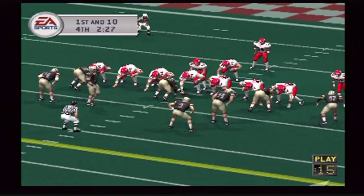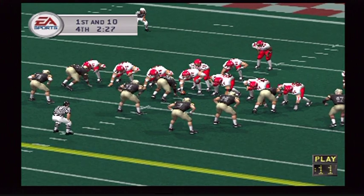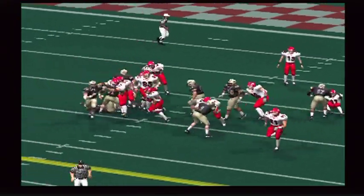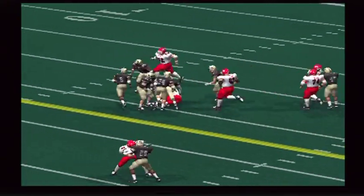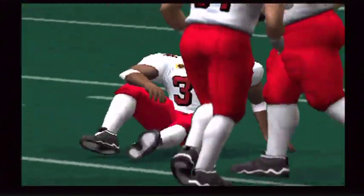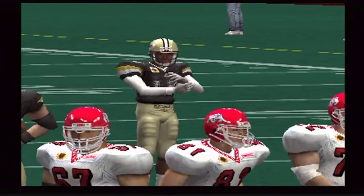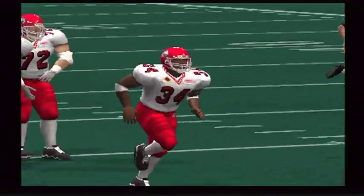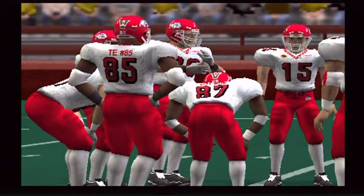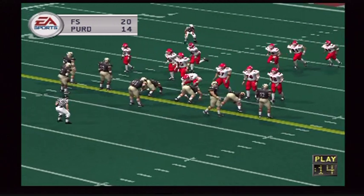Fresno State will line up in a jumbo set here. Number 34 gets a carry left side. Number 12 brings him down at the 26. That's a good 9-yard gain. It's second down and one to go. Ball on the 26-yard line.